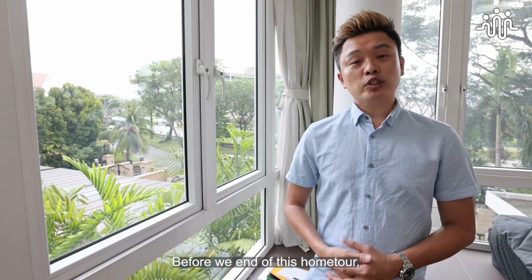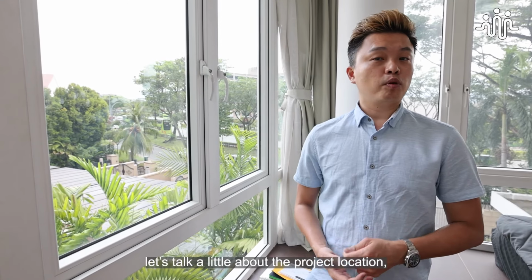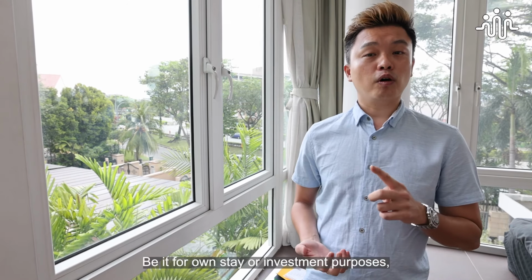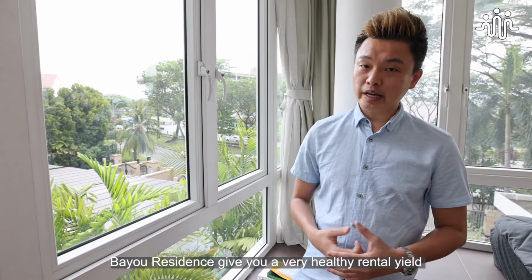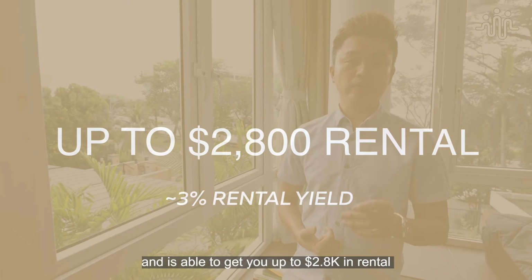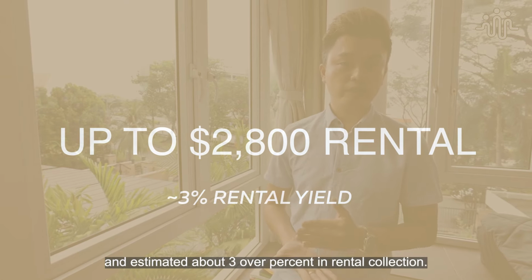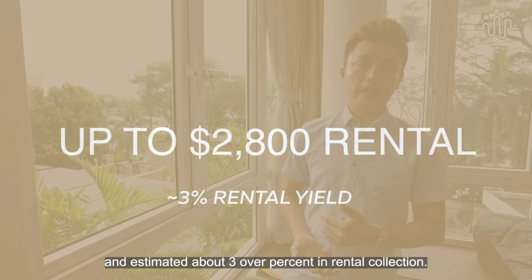Before we end off this home tour, let's talk a little bit about the project location, price comparison, and the potential upside of Bayou Residences. Be it for own stay or investment purposes, Bayou Residences gives you a very healthy rental yield and is able to get you up to $2,008 in rental, with an estimated 3% rental yield.